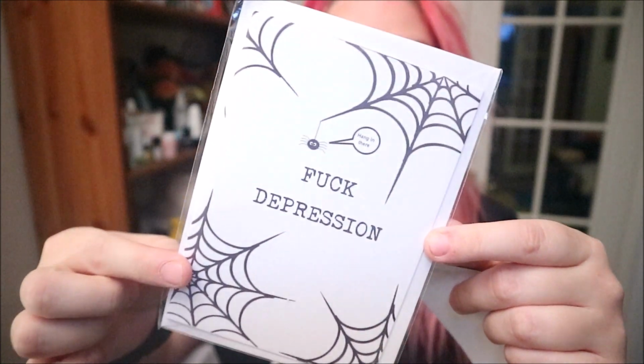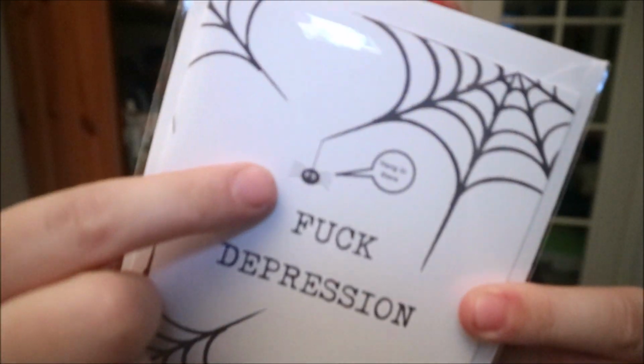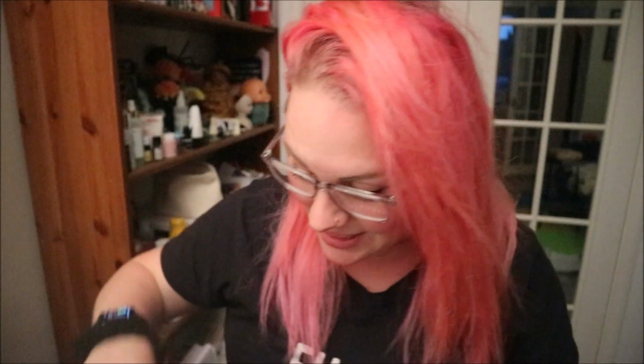Got my card. So this is my card that I did for Box of Goth. It says fuck depression and there's a little spider and he says hang in there. But that is my card. I'm very excited. That is what I did.